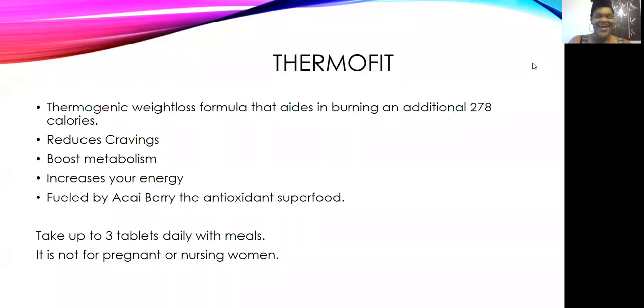Okay, if you didn't hear the last part, it's not recommended for pregnant or nursing women to take thermofit because it changes the taste of your breast milk, or you don't want anything that's going to affect your child. I'll always recommend people to take their products to their physician and let them determine if it's okay for them to take them. Because I've heard of pregnant women or nursing women taking the thermofit, but again, take it to your doctor.